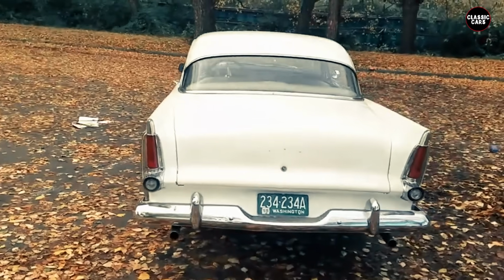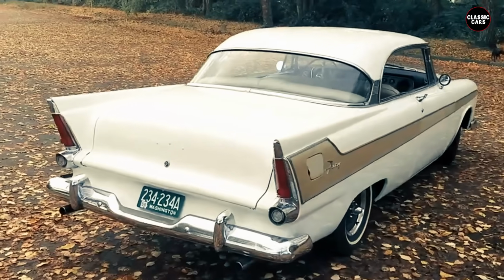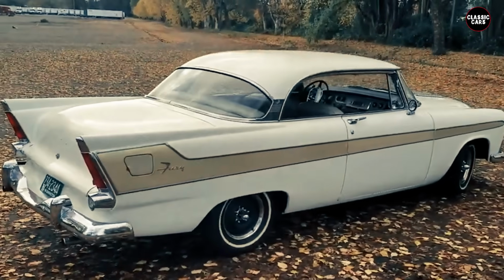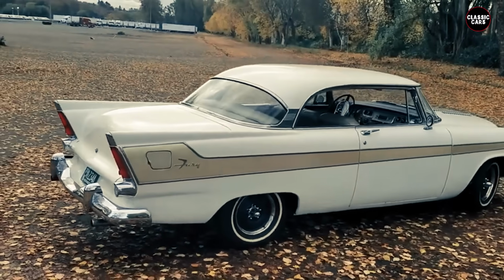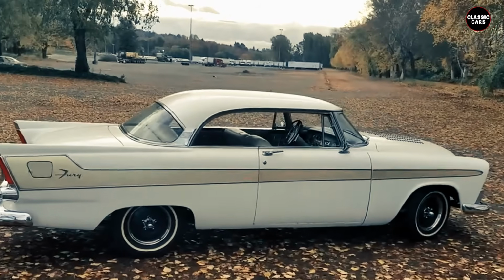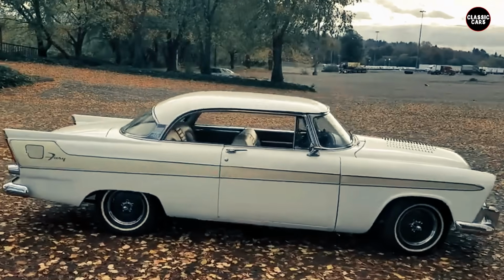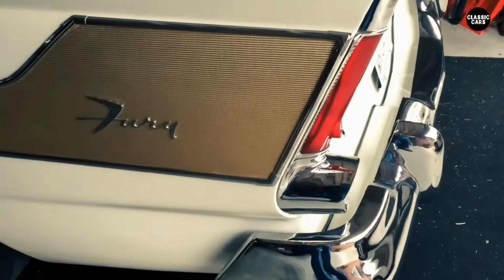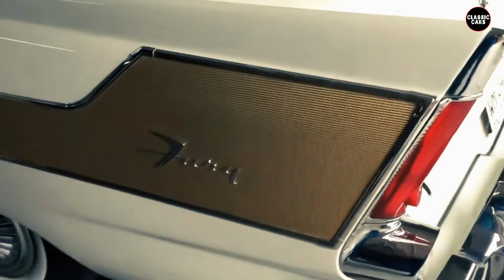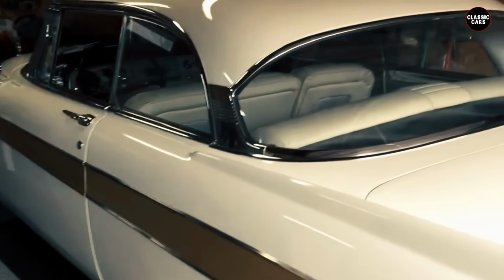When Plymouth introduced the Fury in 1956 as a limited edition performance model, it was meant to be a halo car, a muscular, high-powered showcase of what Chrysler's divisions could do. It featured a big V8 engine, lightweight construction, and stylish two-tone paint with gold anodized trim. It was fast, flashy, and surprisingly agile for a full-size American car of the era. Buyers were thrilled, but beneath the tail fins and horsepower lay a lethal combination of poor crash protection and structural neglect.